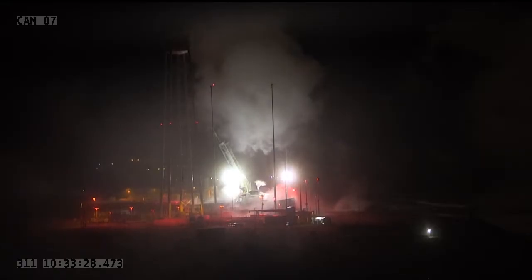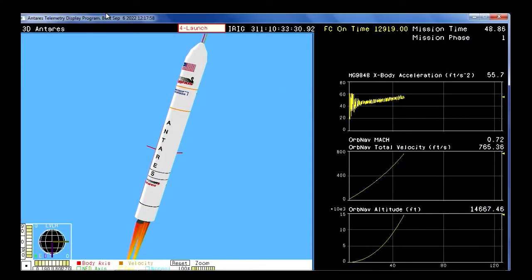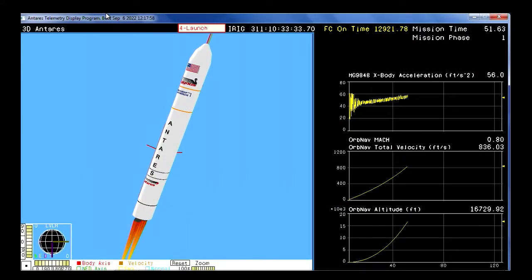Nominal. Core pressurization valves functioning as expected. Vehicle remains nominal. One minute into the flight, no issues are being tracked with the Antares rocket. We are passing through max Q. Vehicle remains nominal. Antares is passing through max Q, the area of maximum dynamic pressure on the rocket. Power remains nominal.